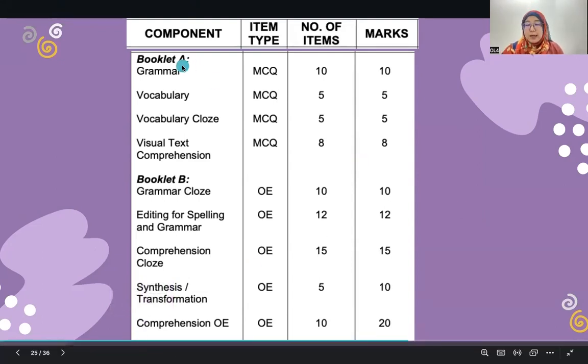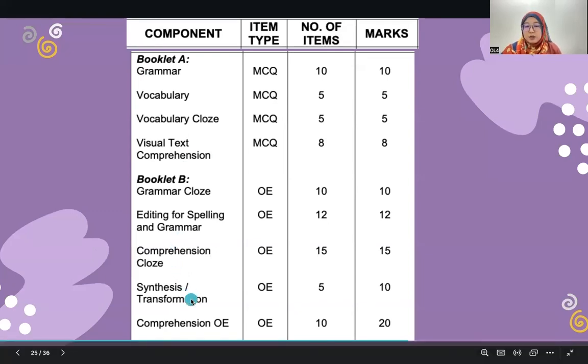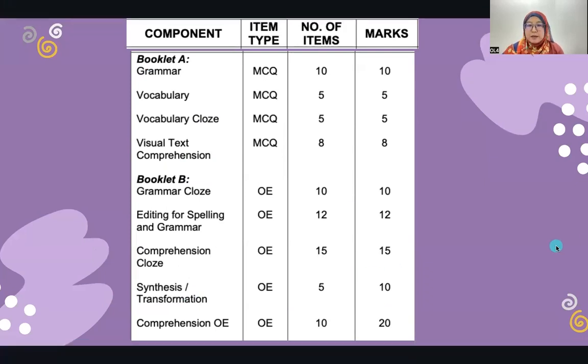Okay, so for booklet A, we have grammar. This is an MCQ question. Vocabulary, MCQ as well. Vocabulary clues and visual text comprehension. So I'll go through one by one. And then for booklet B, we have grammar clues, editing for spelling and grammar, comprehension clues, synthesis and transformation, and last but not least, comprehension open-ended.